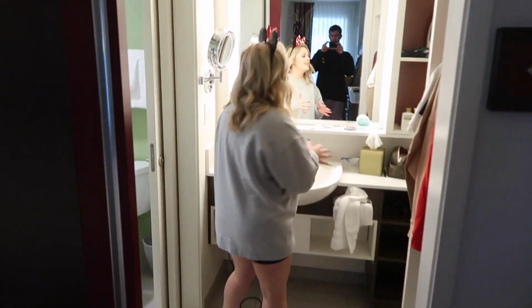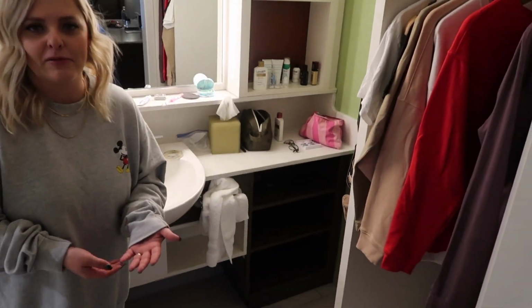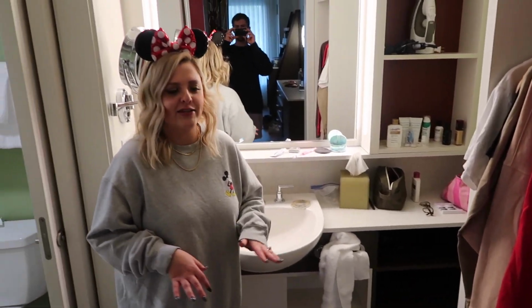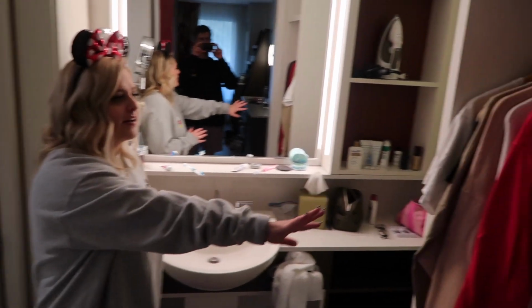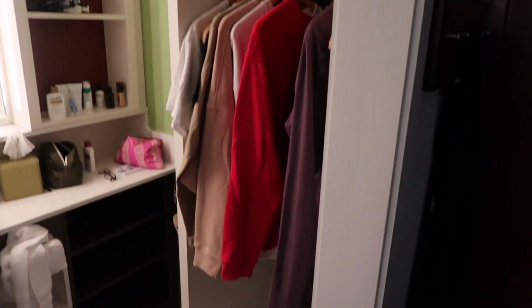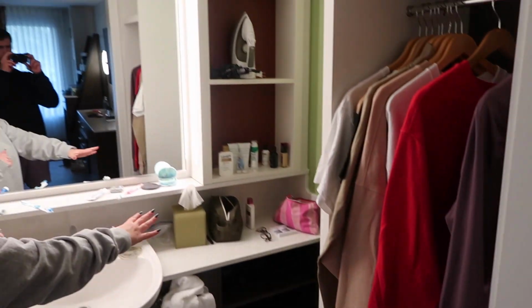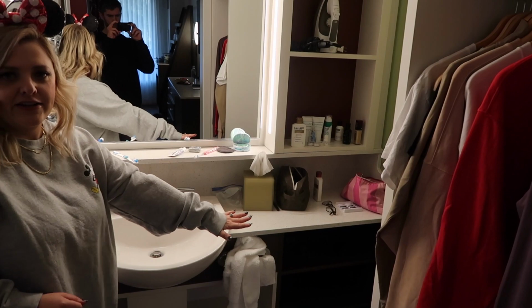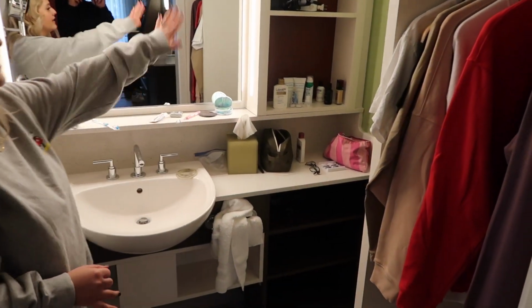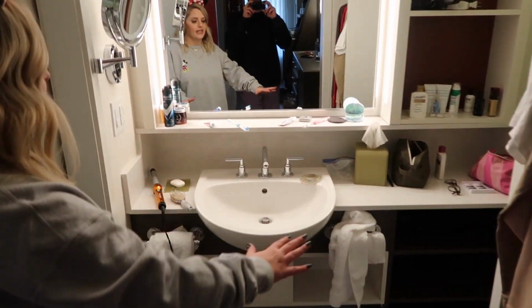Alright guys, so this is the bathroom. I'm going to apologize probably a few times for the mess that we have here. Here's the closet area right here, and it's pretty big, as you can tell. There's also some storage area over here. I'm already using that. It also has an ironing board and an iron if you ever need to iron anything. And here's this huge sink area.